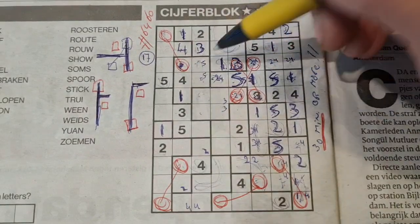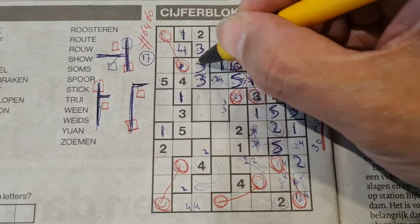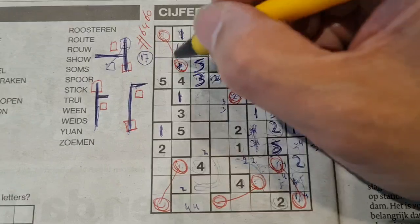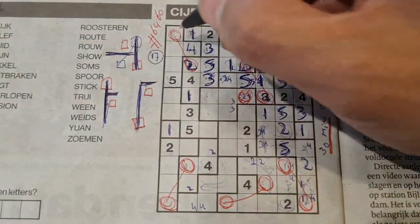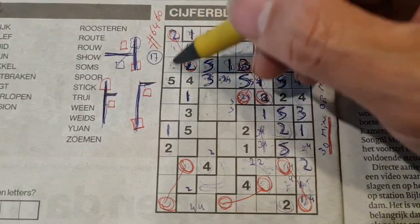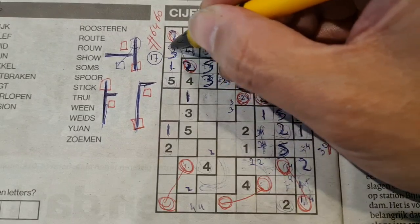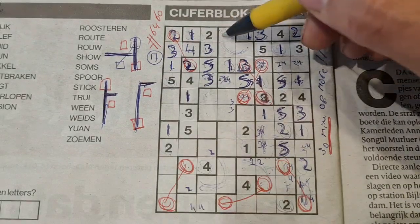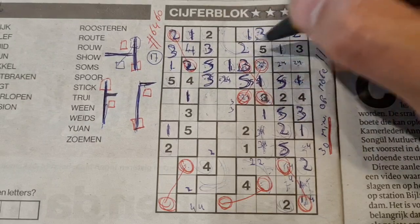These two boxes can be 3, so 1 box left for the 3 should be there. And I've eliminated the 5, so the 5 goes here. 1 box left in this area for number 2, connected with that box, also a 2. Two numbers left in this area for numbers 1 and the 3. 1 and 3, we have 1 there, no 1 there. 1 should be here and the 3 goes there. These 2 boxes can be 2, so 1 box left for the 2 in this area, should be there.